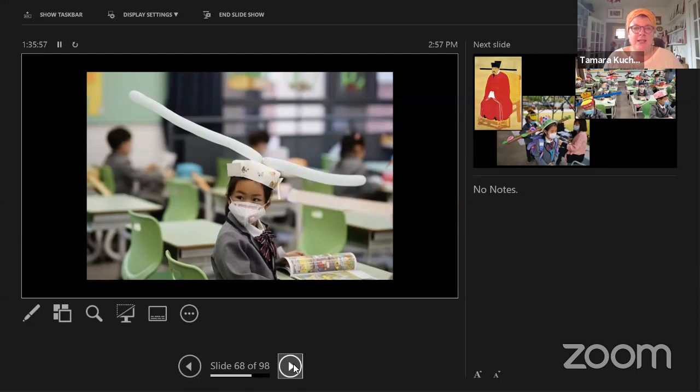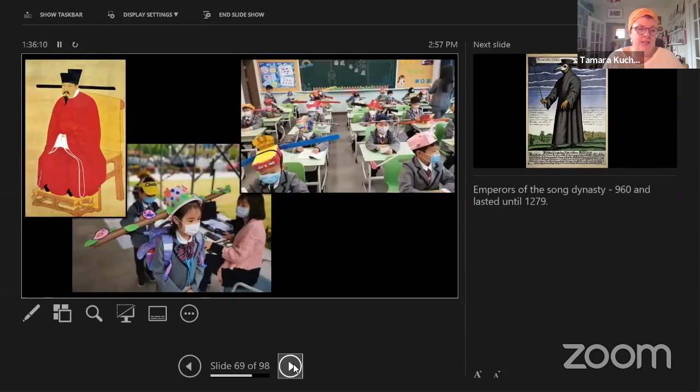And again, somewhat poignantly, you have children in China returning to school and using balloons and pool noodles to remind them to keep their distance. These are slightly different in that they are inspired by the headdresses worn by the emperors of the Song dynasty, and they're all personalized, but you can clearly see how they've been used to remind students to keep their distance.